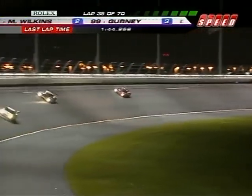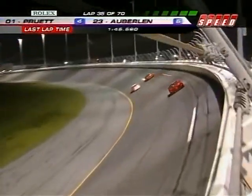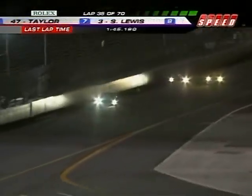Crawford up to fourth ahead of Oswaldo Negri, who is in fifth ahead of Ricky Taylor, Shane Lewis, Joao Barbosa, Zonta, and Ryan Dalziel in the number two Samax BMW is in the top 10.